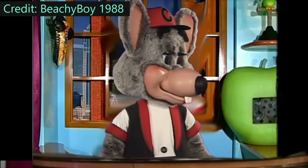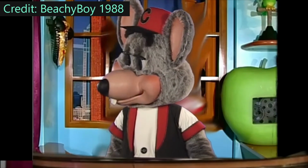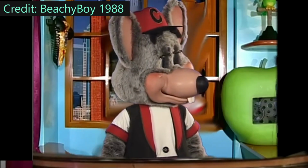Also, the bot was made to look more kid-friendly as a result of the change that CEC made in the mid-90s, where they changed Chuck from a rat to a mouse. Yeah, I know about this one, chief.